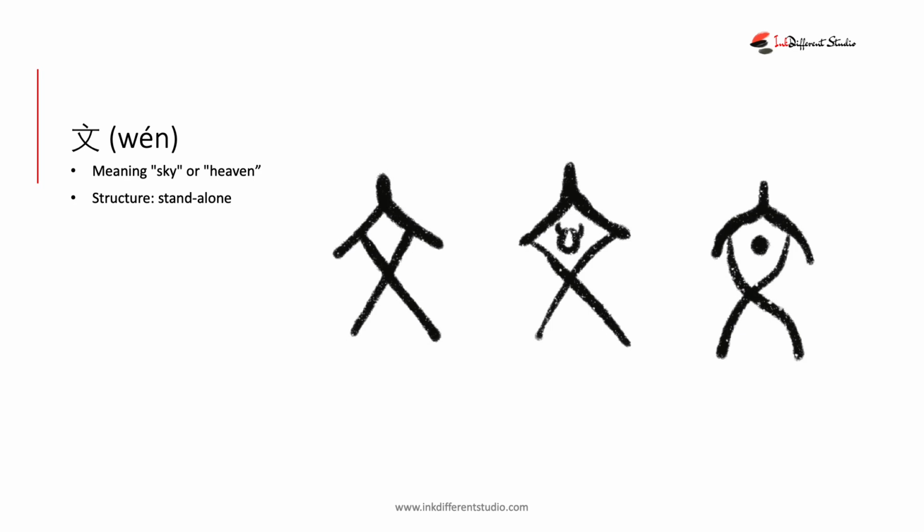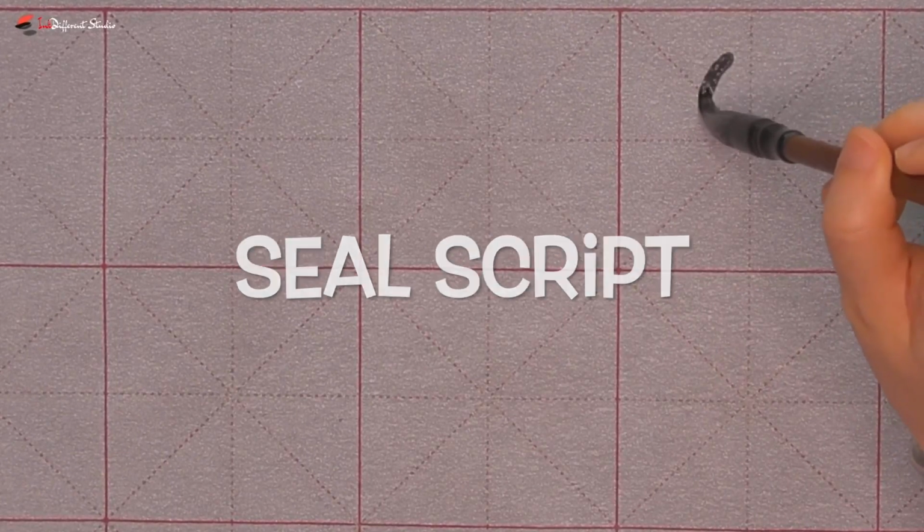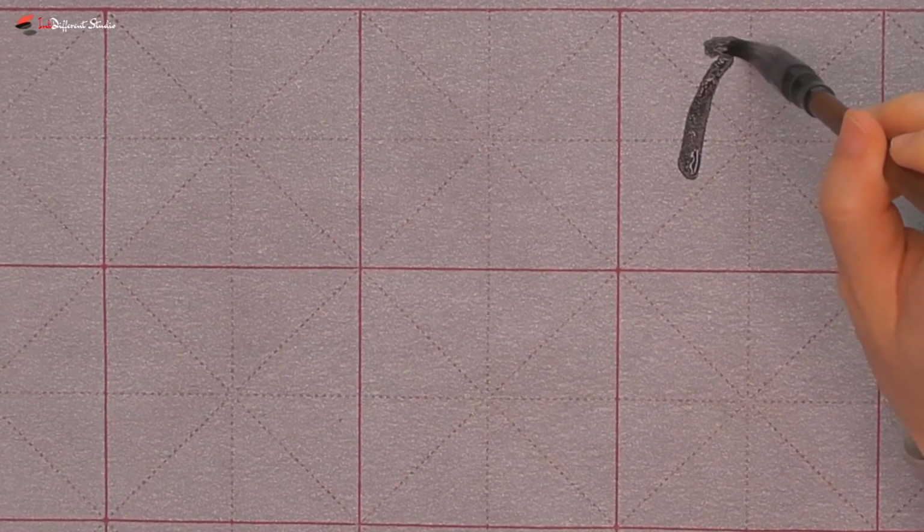Now, let's explore how these characters are written in these 3 specific scripts. I will start by practicing with you on the water writing cloth, using water and the mixed hair brush, and then I will demonstrate it using ink and rice paper. Let us first start with the seal script character of 1000, 千.